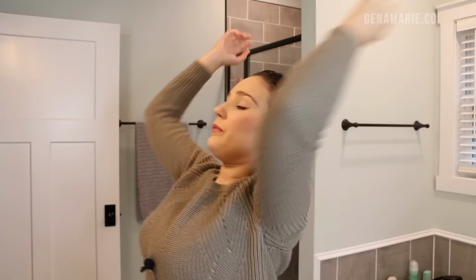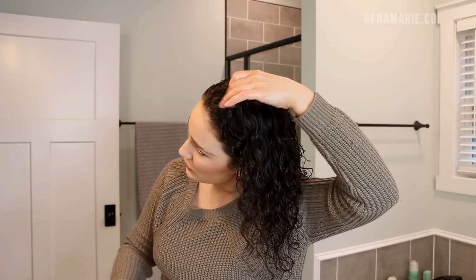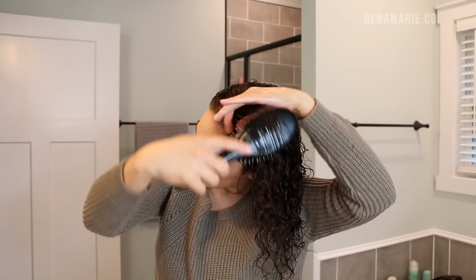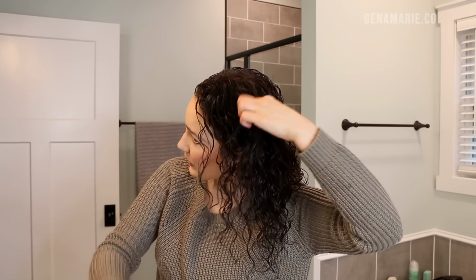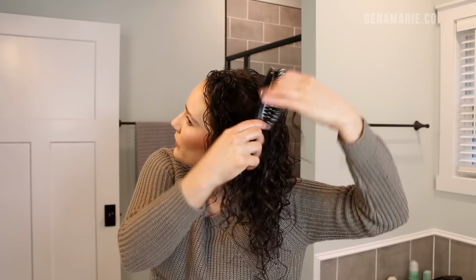So I'm just lifting up for volume. I don't want to use my Be Hairful brush too much, but I am going to just use it to do some face framing pieces, just like a quick method of defining curls. Just pick up random pieces and give them a little twirl.